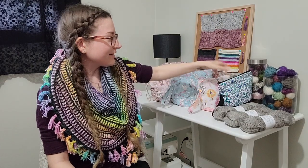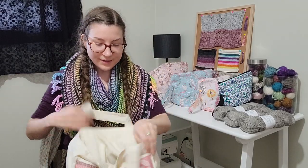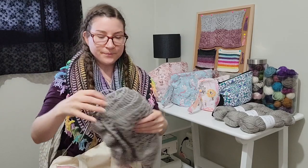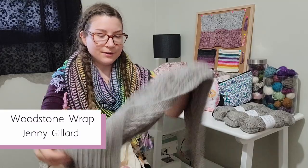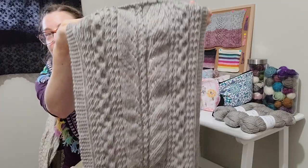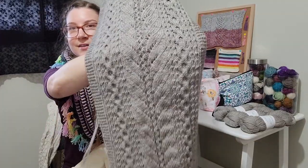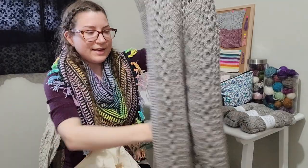But yeah, I think the next thing I will talk about, on the topic of Woodstone cardigan, is the design that I'm going to be releasing probably in October, my Woodstone Wrap. This will have the same chart for the lacing cable. So you can see here, I've made quite a bit of progress. This is how much I've done. I think I'm on my third skein.